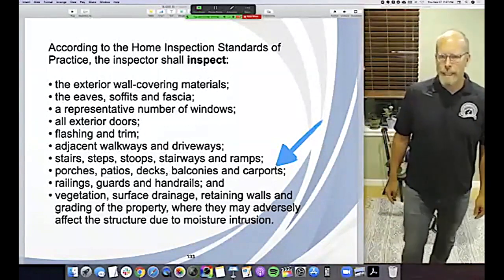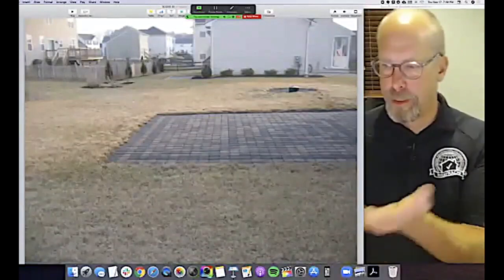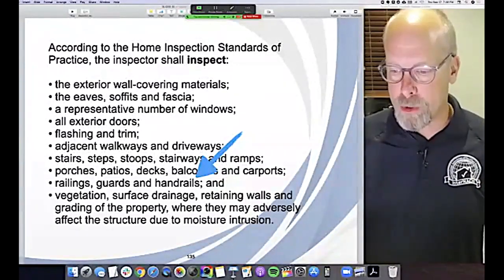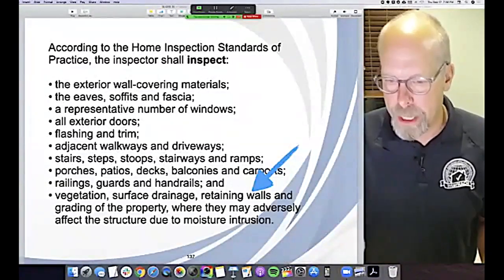Porches, patios, decks, balconies, and carports. I really don't have a lot of things. There's a little patio back there with bricks. Railings, guards, and handrails. We got that, the handrail, right? And there are no other guards around the place.